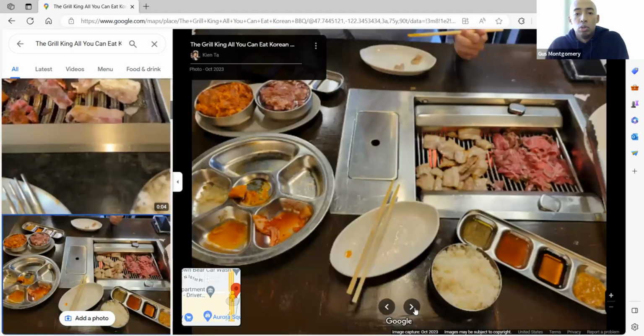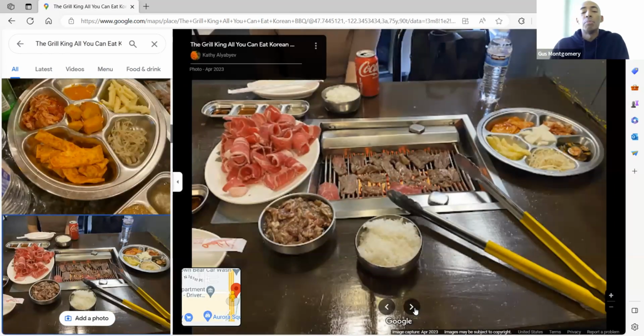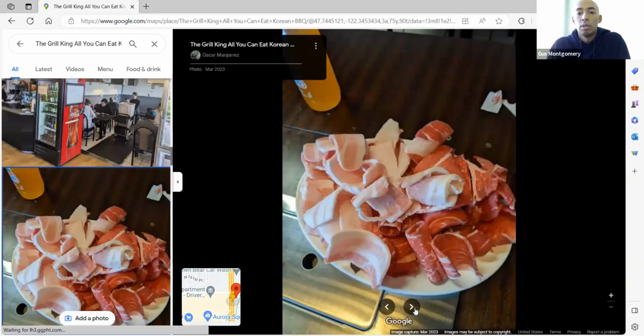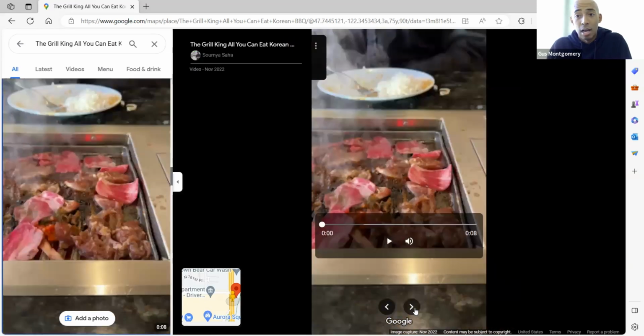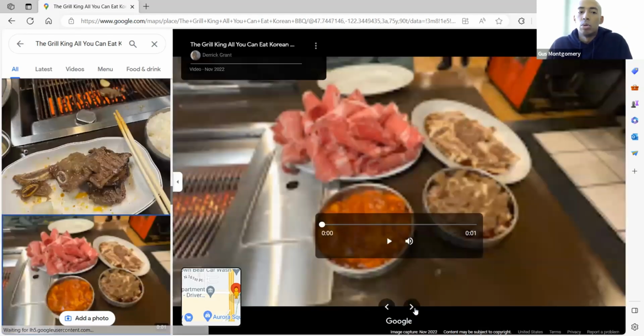Just the quality of food is phenomenal at this establishment. So if you are a fan of Korean barbecue, or if you're curious about trying Korean barbecue, definitely try out the Grill King in Shoreline. Parking is a little tight. If you go on the weekend, it will be a little bit busy. You may have to wait. They don't do reservations, but they do a great job.